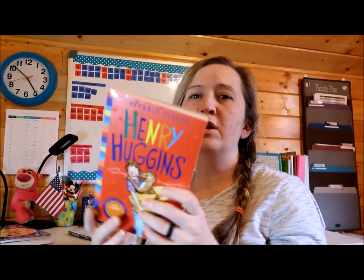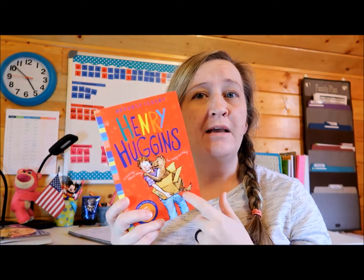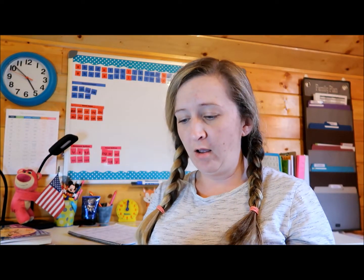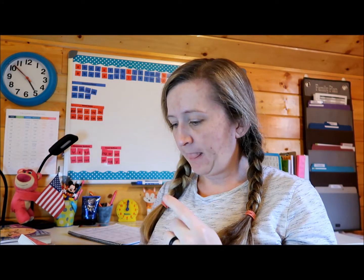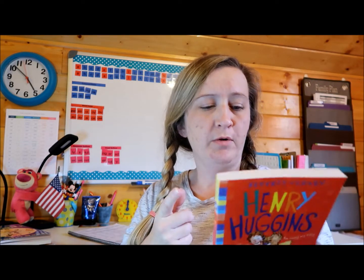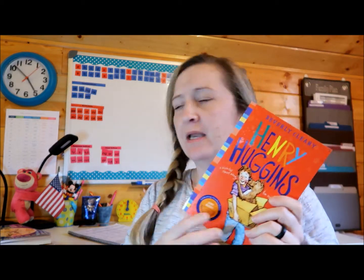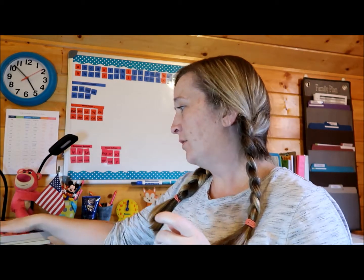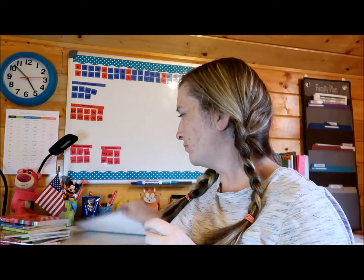And now we're getting started on Henry Huggins, and I had never read any of the Henry Huggins books. I've read through all of the Ramona books, and Henry and Beezus were friends. So he's like a neighbor or something, and it's been a while since I've read them. So I am looking forward to Henry Huggins, and I think the girls will really, really enjoy that.